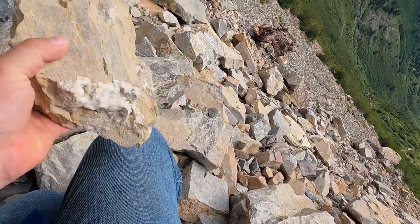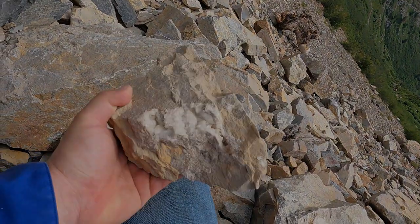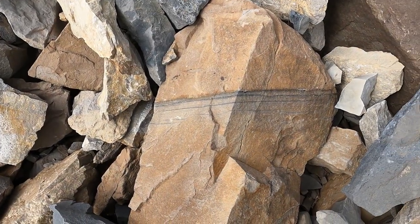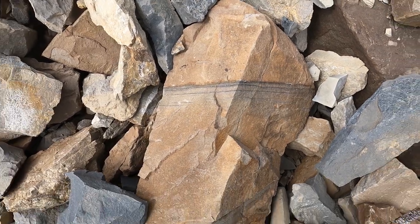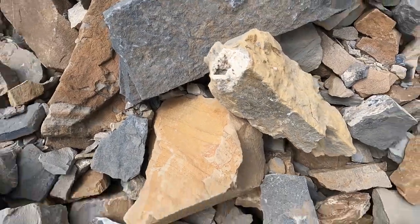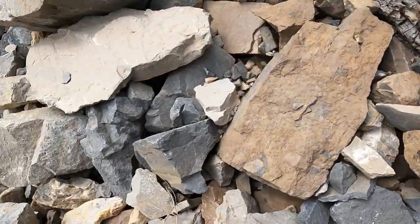Let's see if I can get that kind of in focus. Back it up a little bit. And then on this side too. Some pretty lines on that sandstone right there. And more pockets of calcite. And a big one over here.